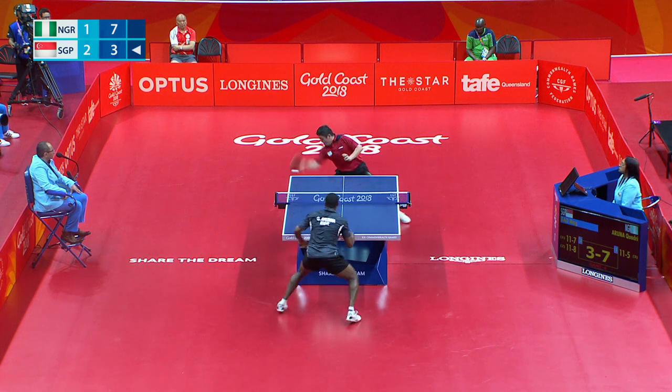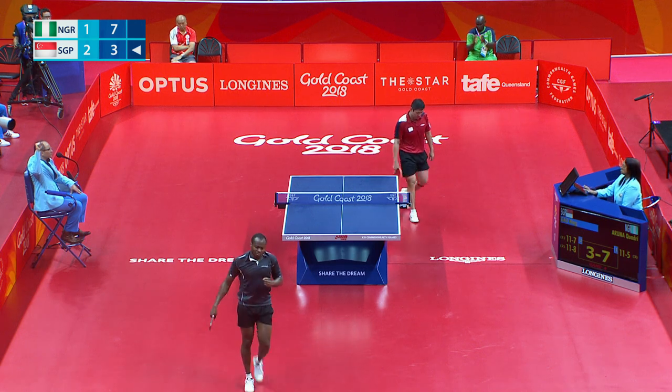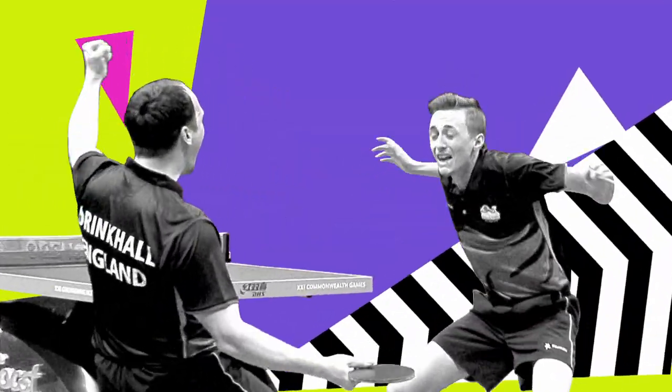Table tennis is a test of agility, hand-eye coordination, and lightning reflexes. Oh, brilliant! Who will play their way to Commonwealth glory? It's a glorious goal for the English.